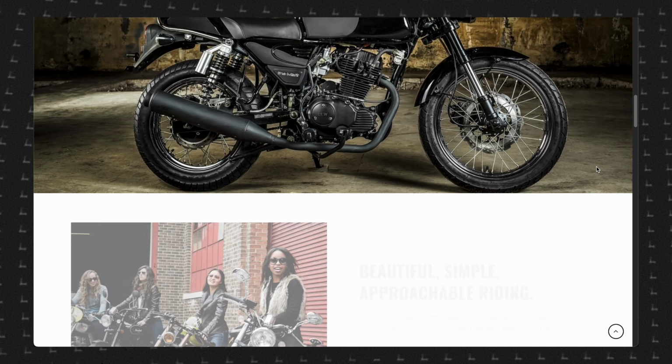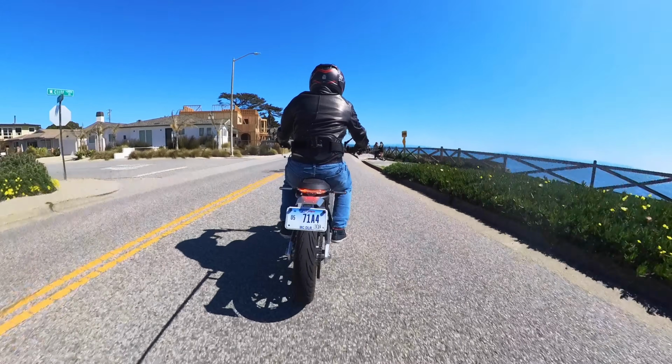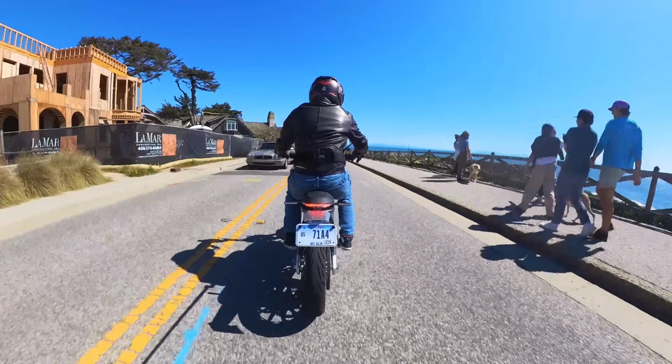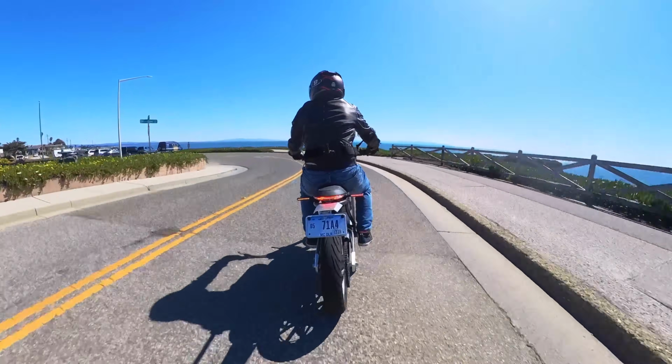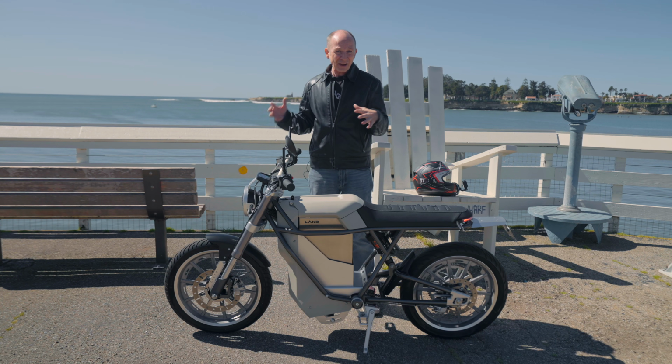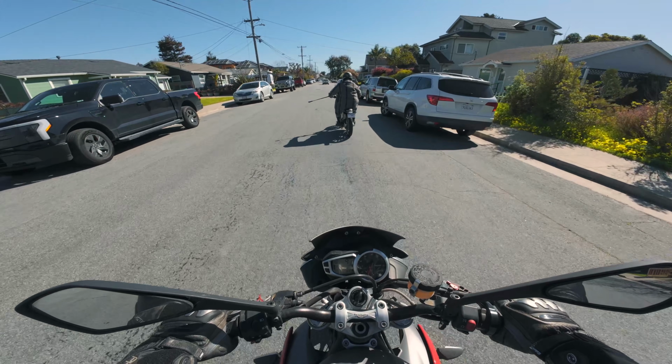And then in 2020, he left that all behind and went electric because the technology for building and riding electric motorcycles was just better. And that's how we got here. And that's one of the things I'm going to test today: how does this compare to riding a gas motorcycle? Because I brought one with me.